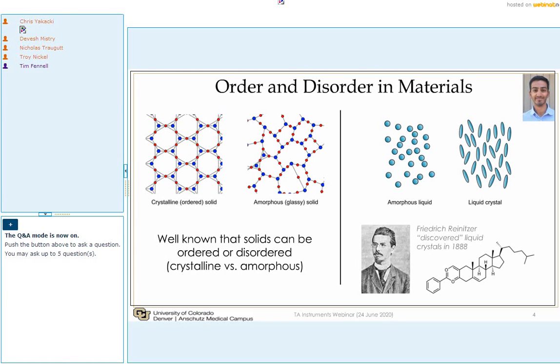Liquid crystals are, on a simple level, nothing more than the ordered form of a liquid type material. So your amorphous liquids are things like water, things like oil. A liquid crystal is typically made from something like this molecule that's shown here, so often a rod-like molecule, and they pack together in a certain way which gives a sense of order inside the material, but also there is fluidity too.